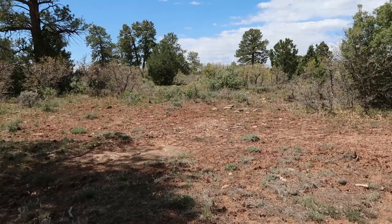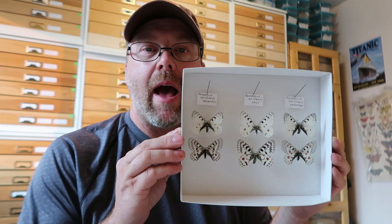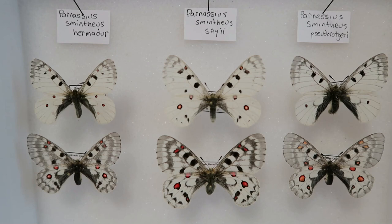They're all very similar. Hey everyone, so I'm back in my private insect collection to show you the three Parnassius subspecies. And so I have some representatives here of the three subspecies, both male and female, that I took out of my collection so we could compare and contrast them. Okay, so here are the three representatives that we have here in Colorado.